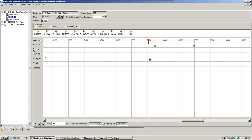And then we also track statuses of the service as it moves through: the work orders being created, when it's being worked on, completed, and canceled. Those would all have icons that display in the appropriate rows. These little icons across the middle of the screen here are the services themselves. We've labeled them here so they're easy to follow. These would be set up around your parameters, your specifications and requirements for your particular services.